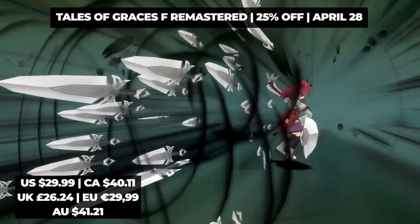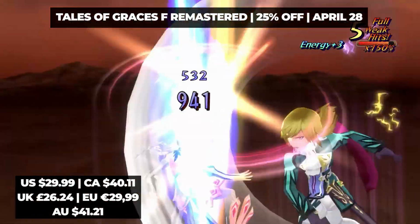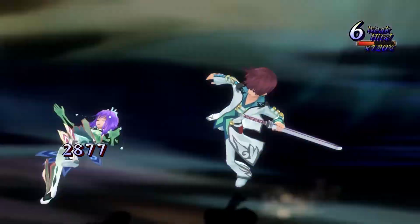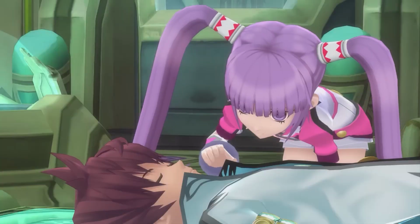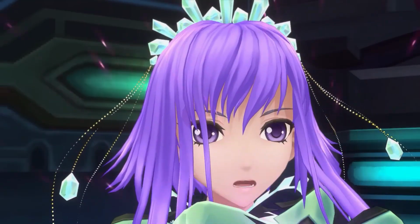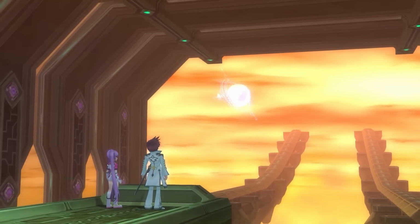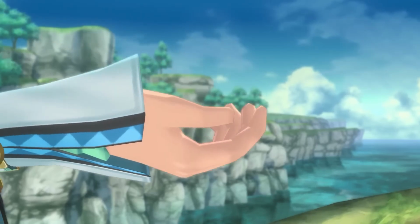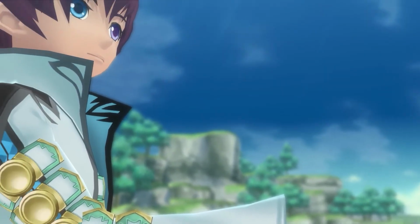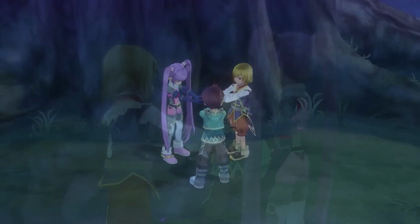Tales of Graces F Remastered is the remastered version of the PlayStation 3 version, which was an updated version of the Wii game original. Yeah, you got all that? Okay, silliness aside, this is a really good entry in the Tales series, with some pretty good gameplay. The remastered edition here improves upon the visuals, but it also adds a number of quality of life improvements to make this the best version of the game yet. It gets its first discount on the eShop, as well as making it the cheapest I've seen it for the Switch yet. It's 25% off until April 28th.